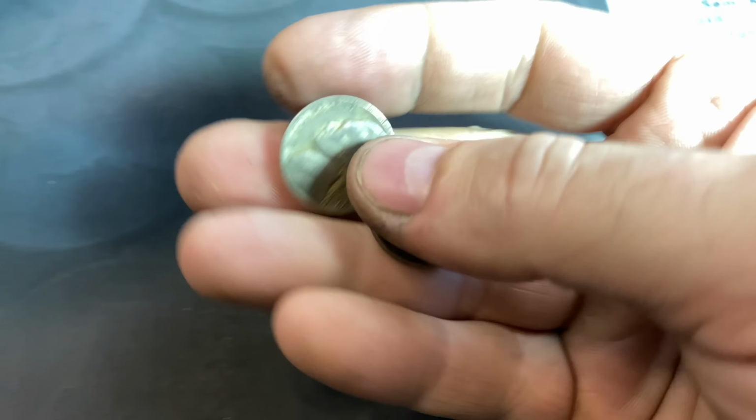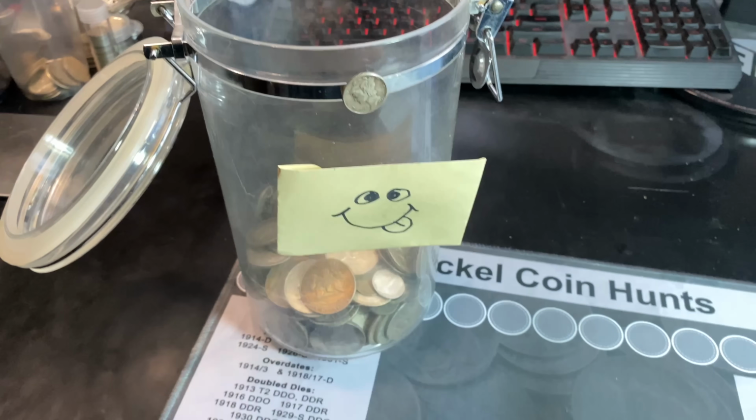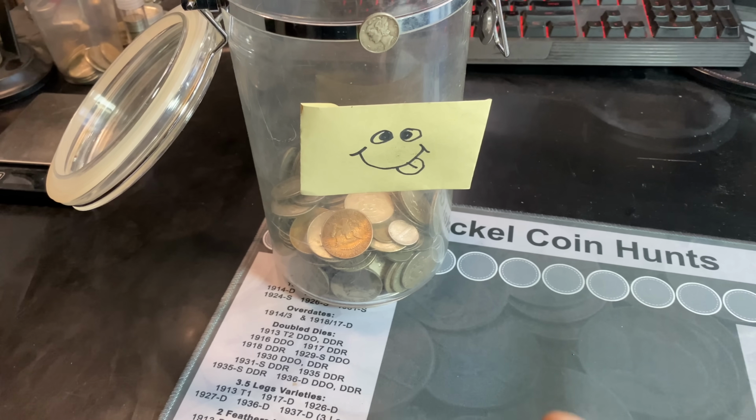Anytime you can find silver at face value and add it to your 2023 silver jar, you can't get mad at that. Right, Silver Jar?